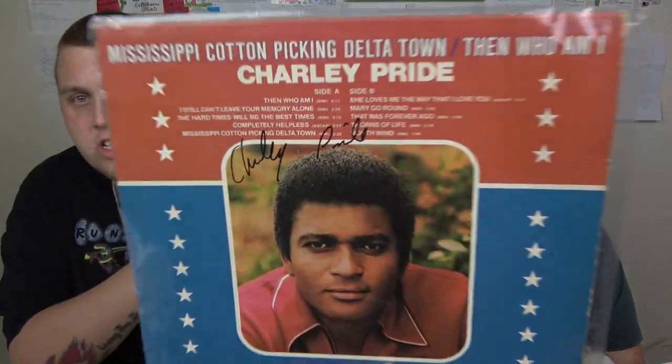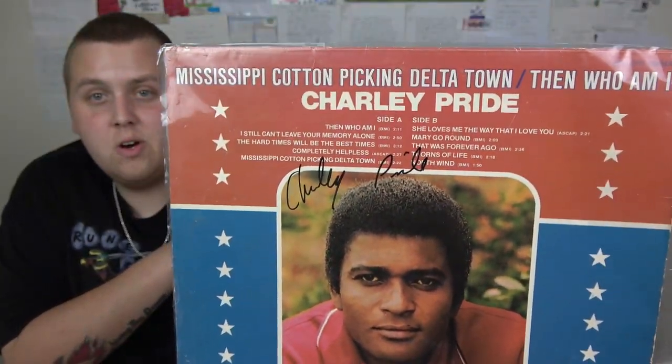Also got another signed album here, and this one too, Charlie Pride, and I'm pretty sure we showed that one. Yeah. But now that we have a working mic and clear inside, I just want to kind of show you everything again. Show everything up close.